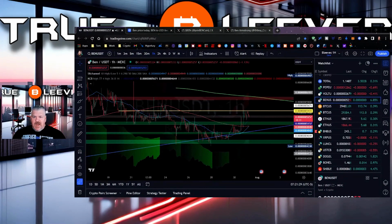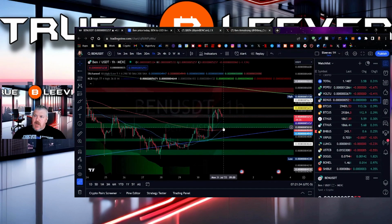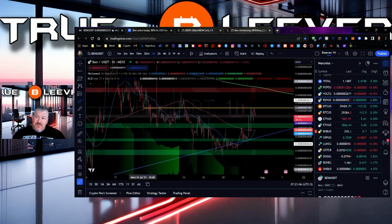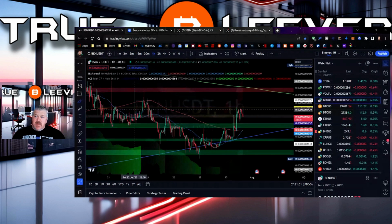All right, so chart-wise, we've got the crossover here. This is a crossover from the 50 and the 200, meaning that we've got a bullish indicator happening as we speak for the potential for higher price action. Now, you see the rejection. The rejection came off of a very obvious spot right here. This was the top over here. It was support. It was resistance. It was support. So this is the perfect spot for there to be a bounce.